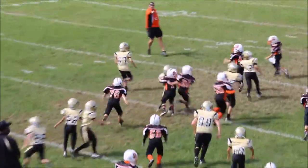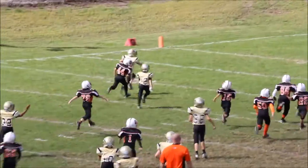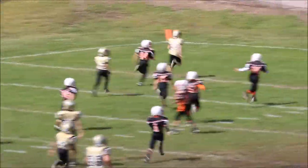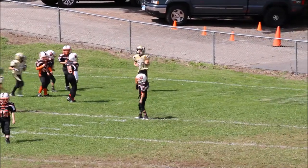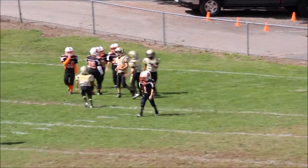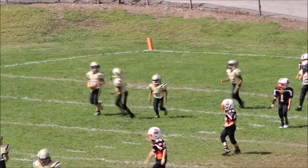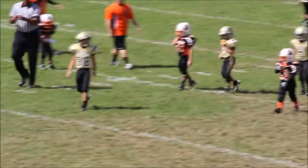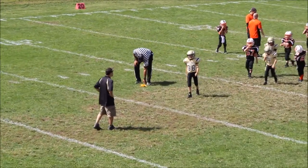Handoff to Michael Strachan off the left side. He's got some running room. He breaks the tackle across the 20 and into the end zone for the score. We have a couple of flags down on the play. It's going to be holding. That's going to come back. Great run by Strachan.